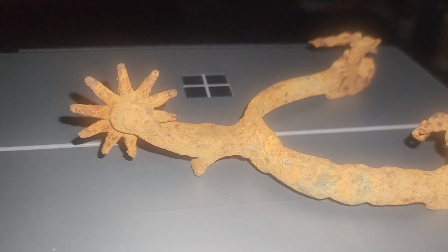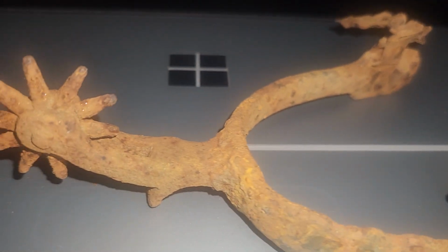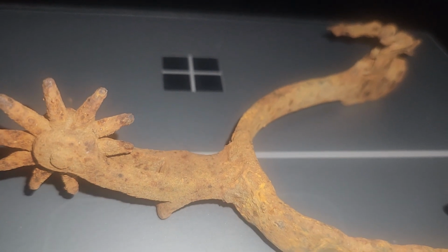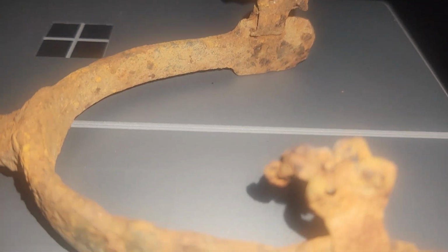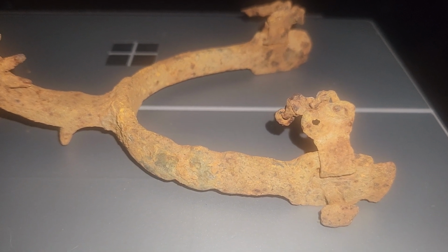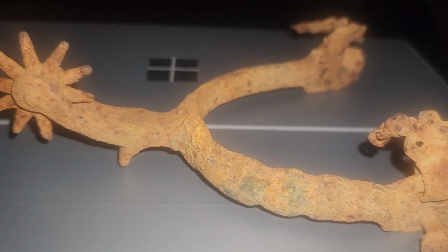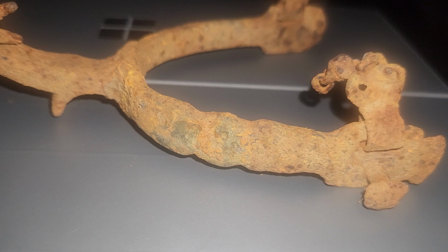But after I get this one taken care of, I'll put another video up showing it better. The less handling, the better. But nice piece of history there. And if I can get the name of the people on the ranch, I might be able to track down or obtain some type of old photos of who had these. And as soon as I get the rust cleaned off, I could possibly come up with a maker's mark or name. Got a couple of mine, but I don't want to name them off because I might be wrong.